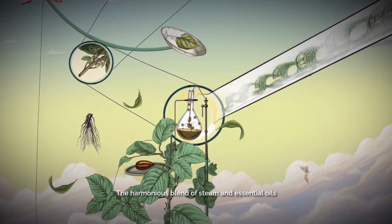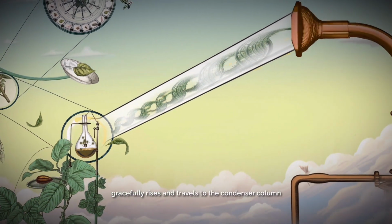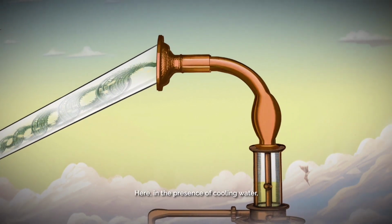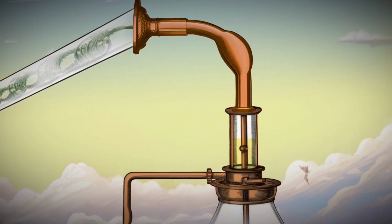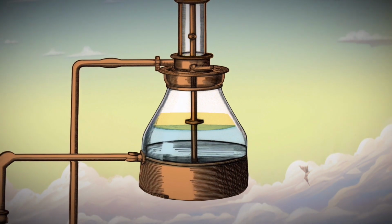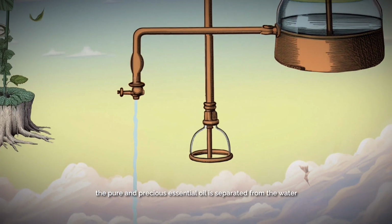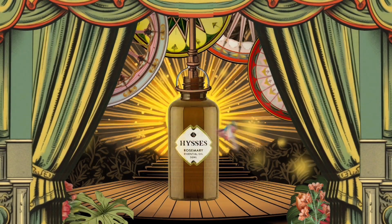The harmonious blend of steam and essential oils gracefully rises and travels to the condenser column. Here, in the presence of cooling water, the magical transformation occurs. The steam and oils condense, transforming into a liquid once again. Finally, the pure and precious essential oil is separated from the water, ready to be bottled and cherished.